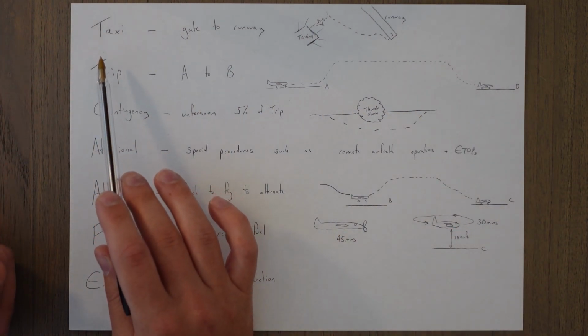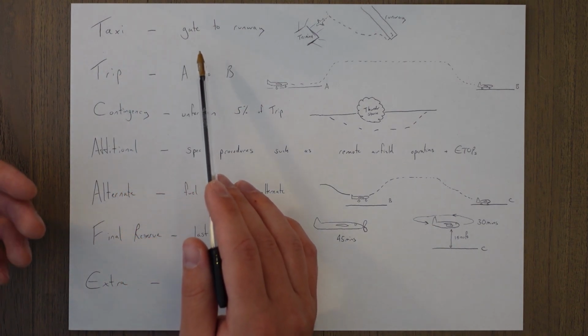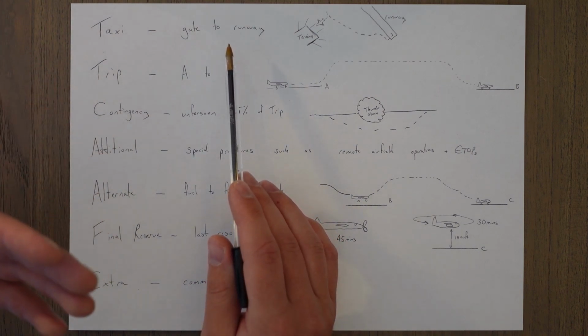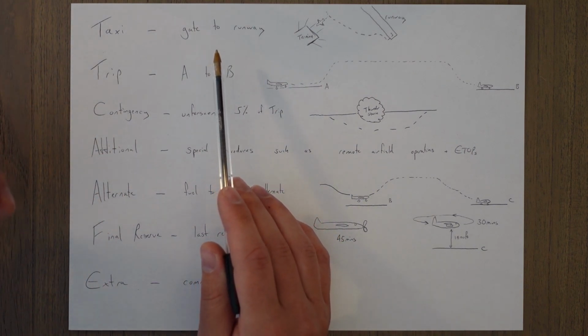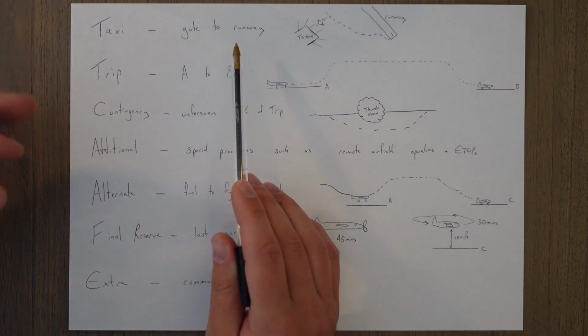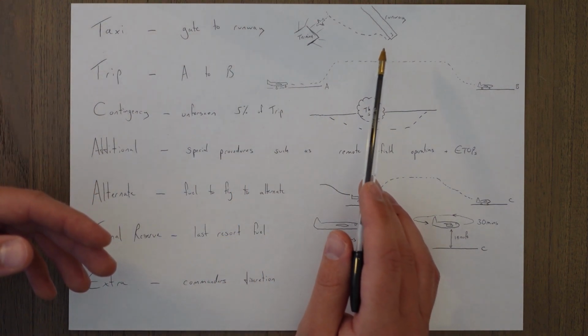We've got the taxi fuel. This is pretty straightforward. This is the fuel used to taxi out to the runway. Depending on which runway is in use and which airport you're at, it might be a small amount. If you're somewhere with a runway miles away, it could turn out to be a lot of fuel. This fuel section, the taxi section, ends at the start of the takeoff roll down the runway.